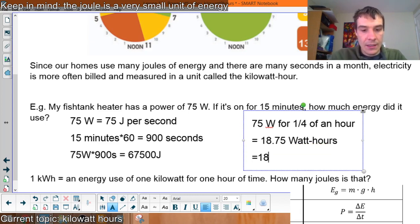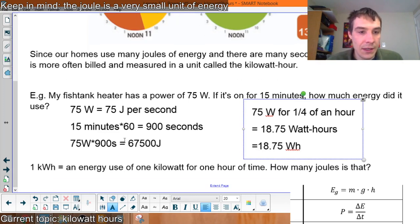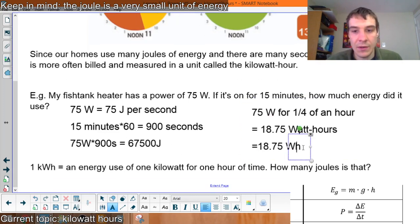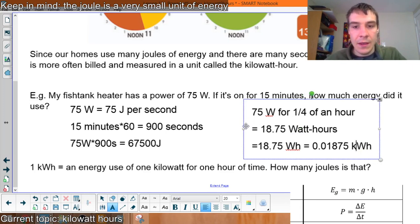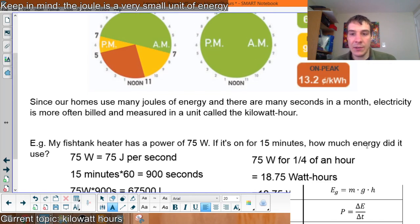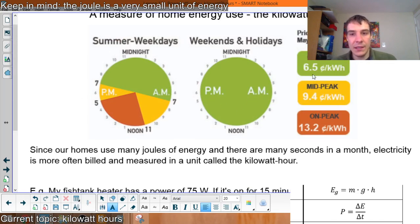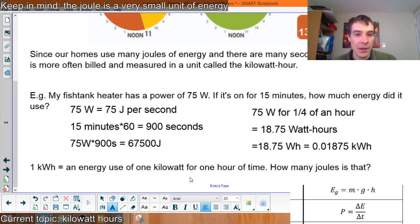That's watt hours, that's the unit. Now a kilowatt hour is 1,000 of those. So if we think about kilowatt hours, 0.01875 kilowatt hours. And that's the unit. The unit is a small k, big W, little h. Small k for kilo, big W for watt, small h for hours. Here we see the costs. So, you know, even on peak, my fish tank is like a fraction of a cent per hour.